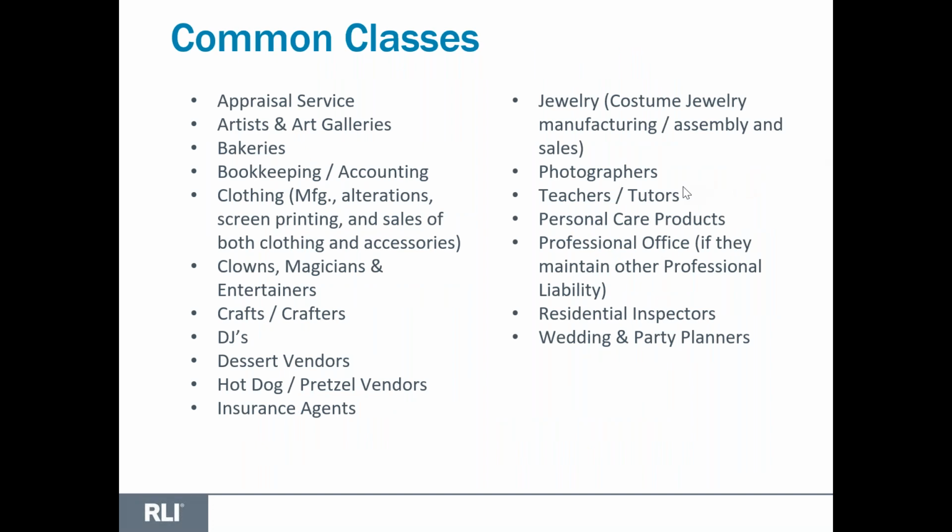So some of our common business classes, right? Over 140 classes, as I mentioned. This is a list of some of our more popular. And we can walk through these a little bit, but appraisal services. So we do home inspectors and appraisers. They kind of work hand in hand. It's as close as we get to maybe the contractors market. So we don't write contractors, but people that appraise homes, people that do home inspections, perfectly acceptable.